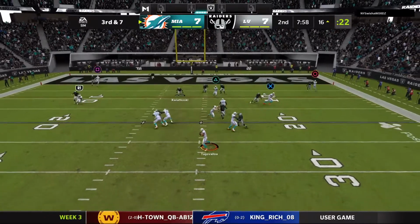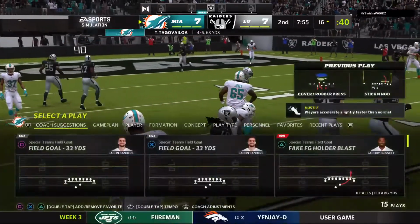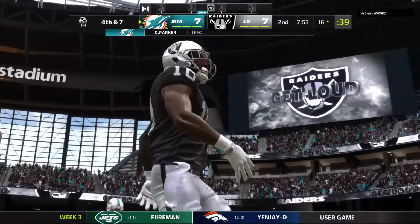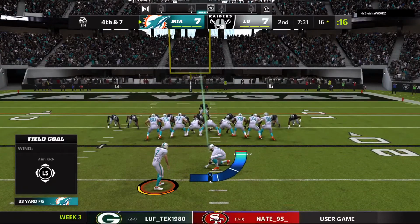Tua sets up to pass it. And this is caught. It's Parker. The completion there winds up a wash, and it'll bring up 4th down. Excuse my snarkiness here, but isn't the idea of completing a pass supposed to mean you get downfield and gain yards? Especially on 3rd down.